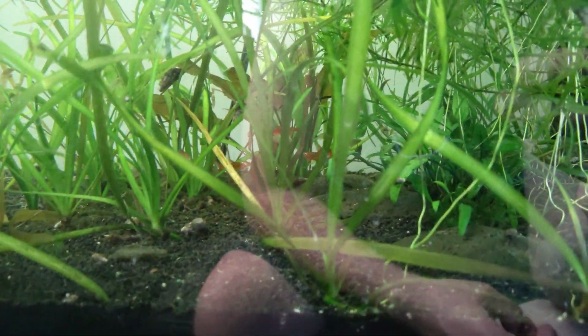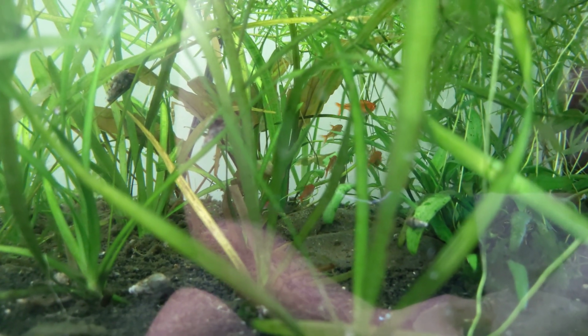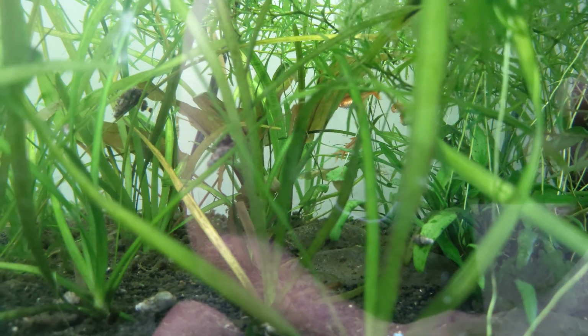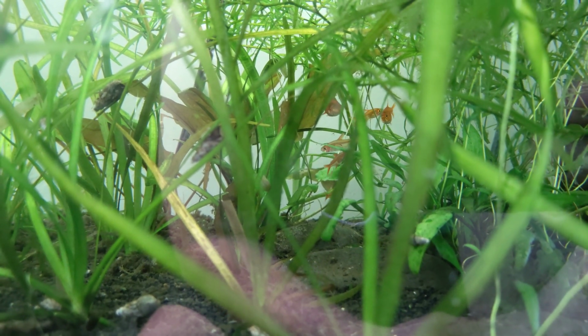Hey, so today I'm just going to look at the difference in size between these brand new Ember Tetras that I got. They're the little guys. And then the ones that I've had for a while, which are the bigger guys.